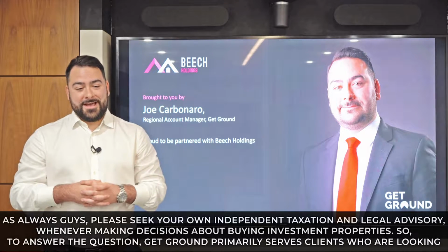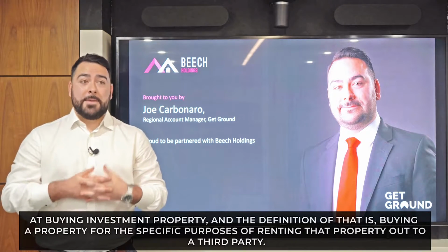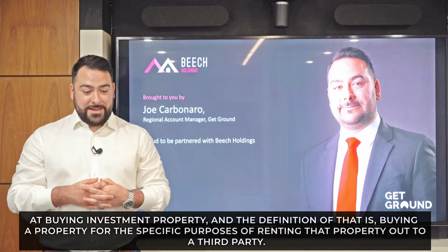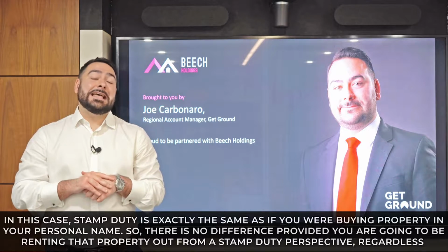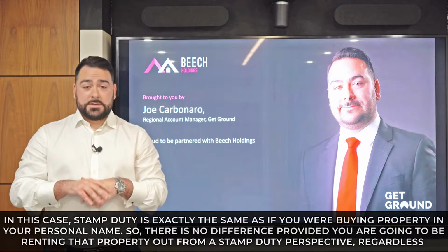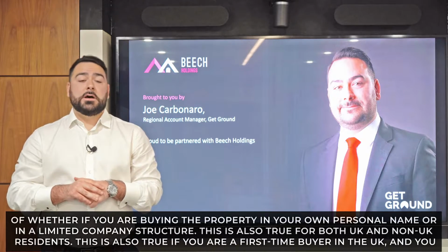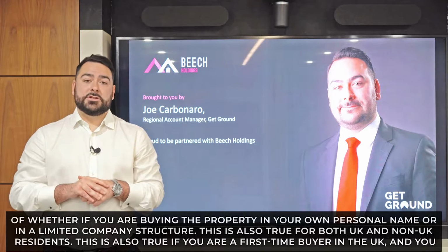So, to answer the question, GetGround primarily serves clients who are looking at buying investment property, and the definition of that is buying the property for the specific purpose of renting it out to a third party. In this case, stamp duty is exactly the same as if you were buying property in your personal name. So there is no difference from a stamp duty perspective, provided you are going to be renting that property out, regardless of whether you're buying in your own personal name or in a limited company structure.